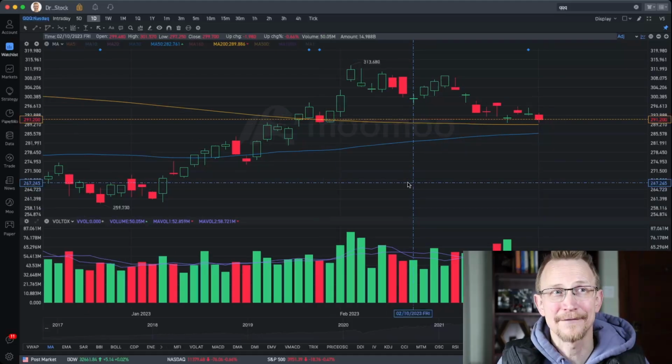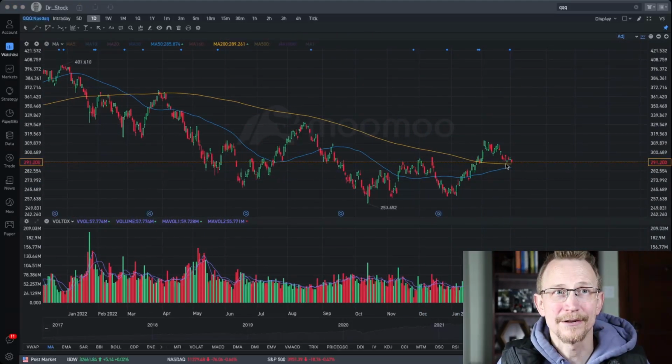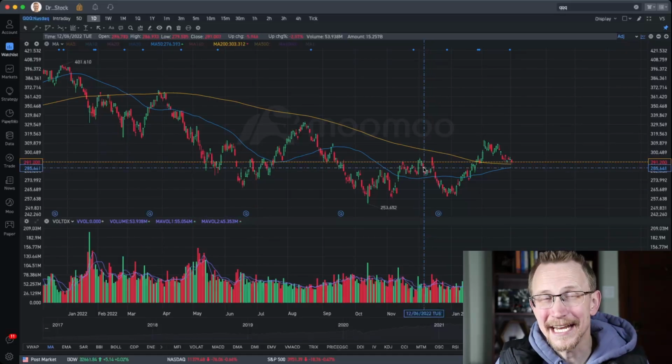And let me zoom out. I didn't do that for the SPY. Let me zoom out for the NASDAQ. There we go. So you can see this orange line. Let me get rid of the crosshairs. You can see this orange line coming right across the bottoms and sitting across the tops of these. We're actually at a decent area of support right now.